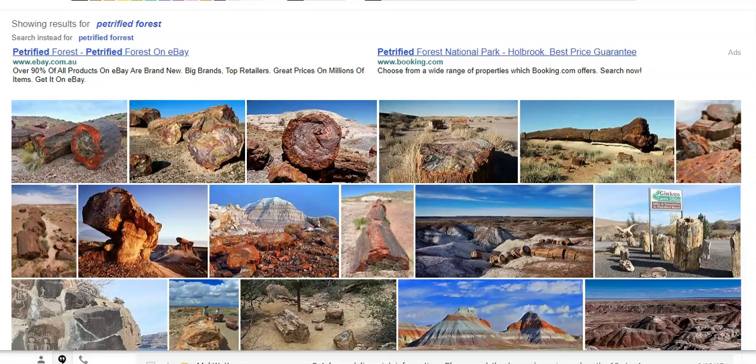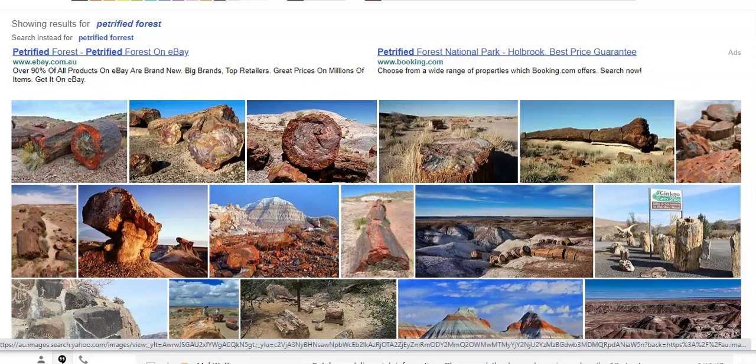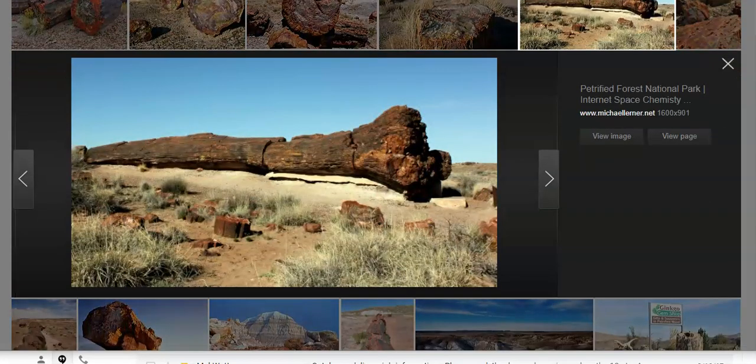So here are some random shots of petrified forests. And as you'll see, we get things like this huge tree. Obviously, it's got the tree bulb on the end. Someone will probably try and tell you that's a dinosaur bone or something. It's been snapped, as you can see. Obviously, it's been snapped after it's been turned to stone. But that's a tree stump. Petrified Forest National Park.